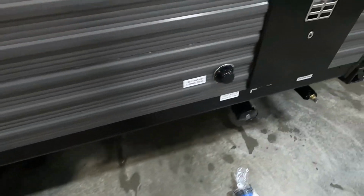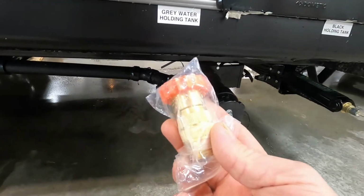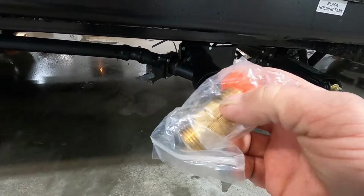Let's hook up our water. City water connection is right here. First and foremost, your water pressure regulator. This water pressure regulator is going to reduce the water pressure to 40 to 50 psi, protecting the lines in your unit. Always use this when hooking up your water.